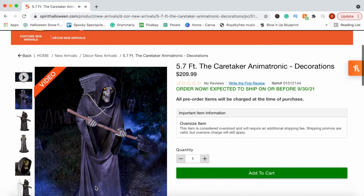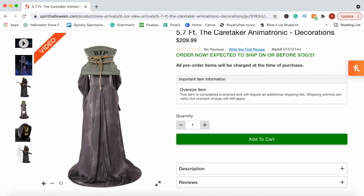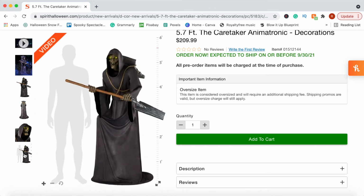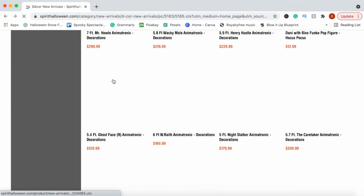For myself, this animatronic was great. It had very little in the way of motion, but the facial expressions and the mouthing of the dialect were just spot on. I love the extra little details that it had, like the tombstone on his back. I love the way the eyes glowed, and it really just gave off that spooky, old, creepy, classic character vibe to me. So that would bring us to the end of the animatronics reviews.